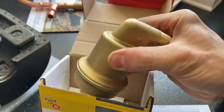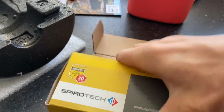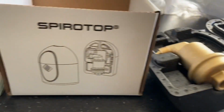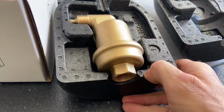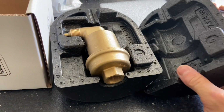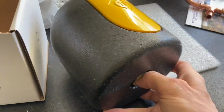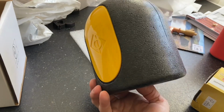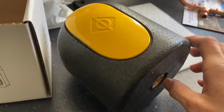So for our Spirotop air bottles, we've got these jackets. So it sits inside there, it's like pre-cut out, and then when you put this together, it encapsulates that. It's like a lagging jacket. It's pretty smart. And that matches the one that we're going to be fitting on the RV2 air separator.